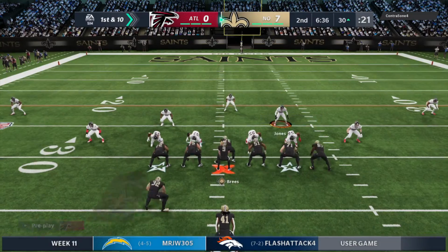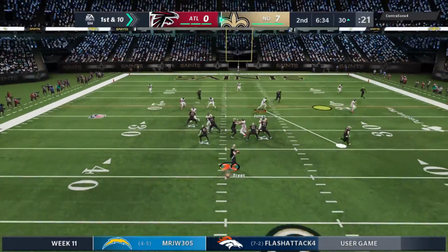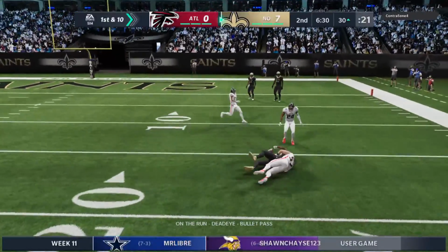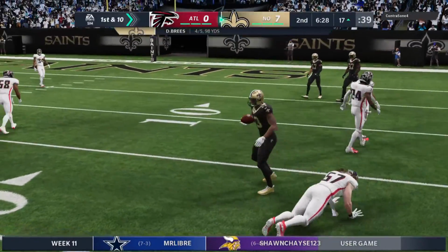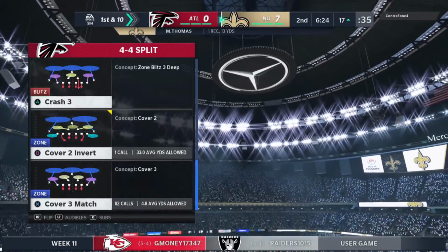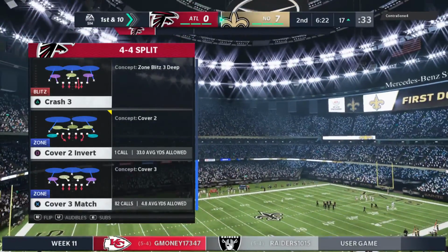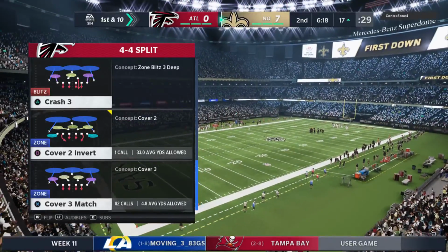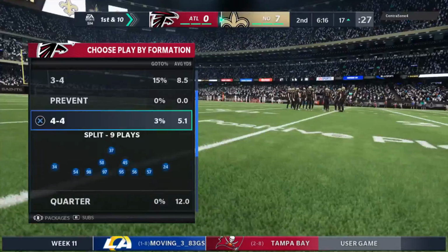Is the biggest key the left tackle? Without a doubt. Control that edge. Get out there. You want that left tackle. If you bring your tight end over there, either way, control the edge of the line of scrimmage. You got a chance to run with it. Another nice gain. 13 yards that time and another first down. Another Saints first down. 1st and 10 at the 17-yard line.